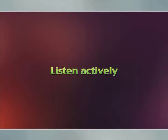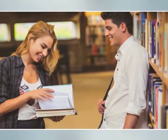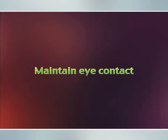Listen actively. Focus on active listening instead of passive listening. The difference is that active listening means you engage and respond to the other person based on what they have said. Passive listening is simply the act of listening with no response. Maintain eye contact. By looking the other person in the eye, you are proving that you are interested in what they are saying. This also keeps you focused and less distracted.